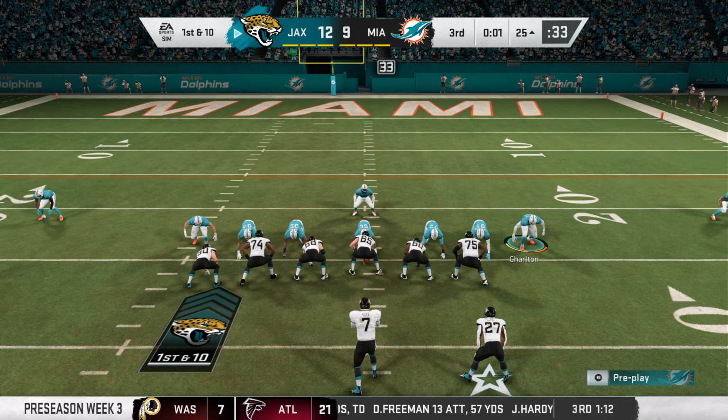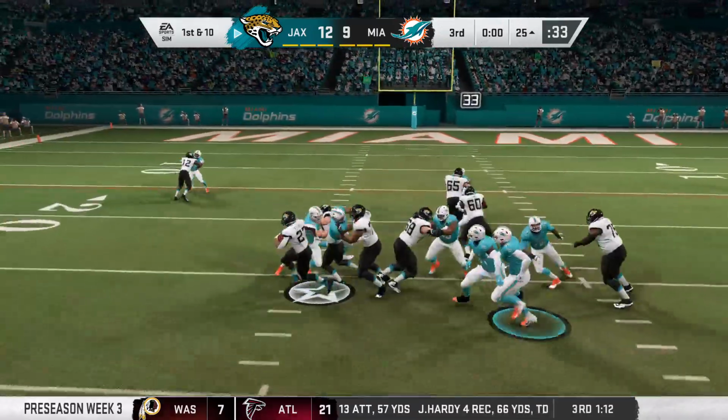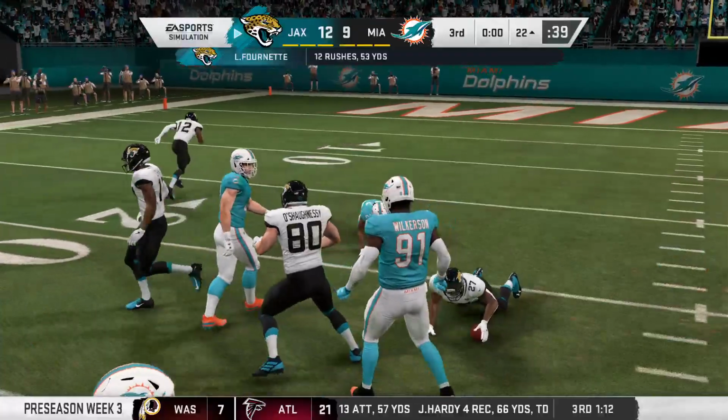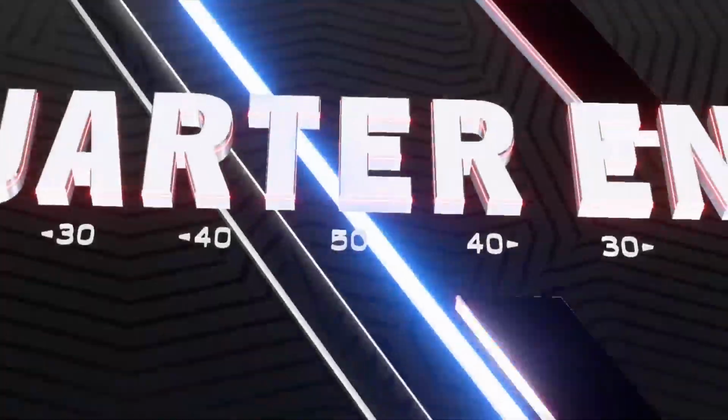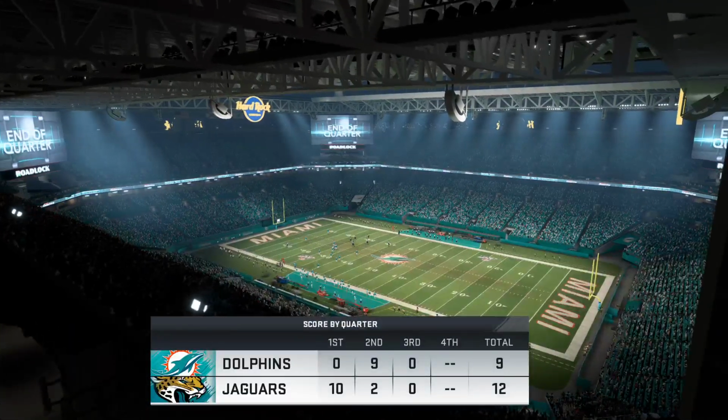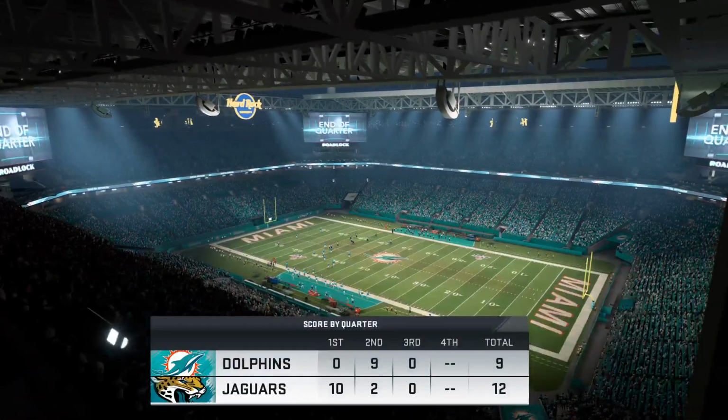I mean, I get it if it's a late-game situation, maybe even 4th and inches. But, boy, that's a huge risk to take. Yeah, now they're set up in prime position going the other way. 1 quarter remains here in this Thursday night matchup. And that'll do it for the end of the 3rd quarter.